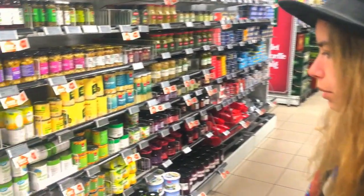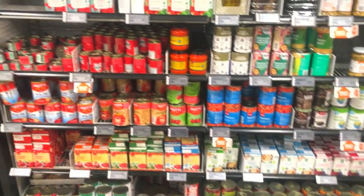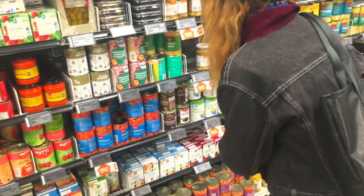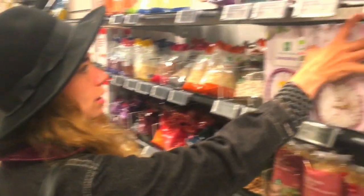Next I'm going to the canned aisle because stuff that would usually be found in bulk will then come in cans. For instance, beans, which I eat a lot of, I can't find in bulk in my local area, so buying them in an aluminum tin is the next best thing.